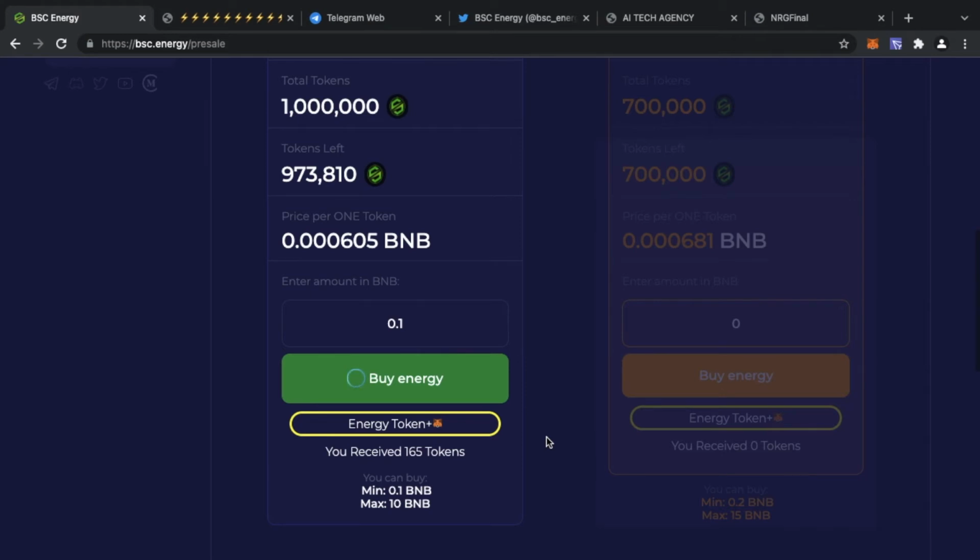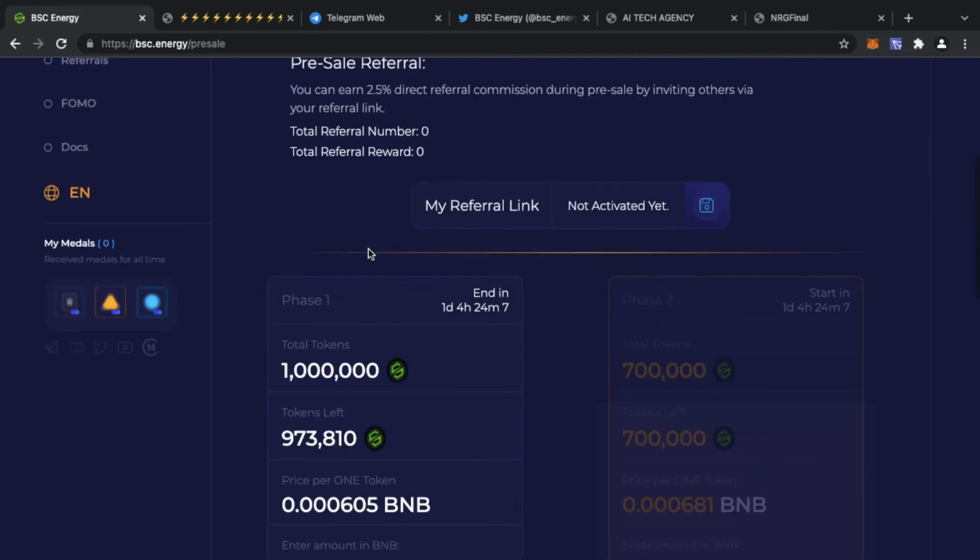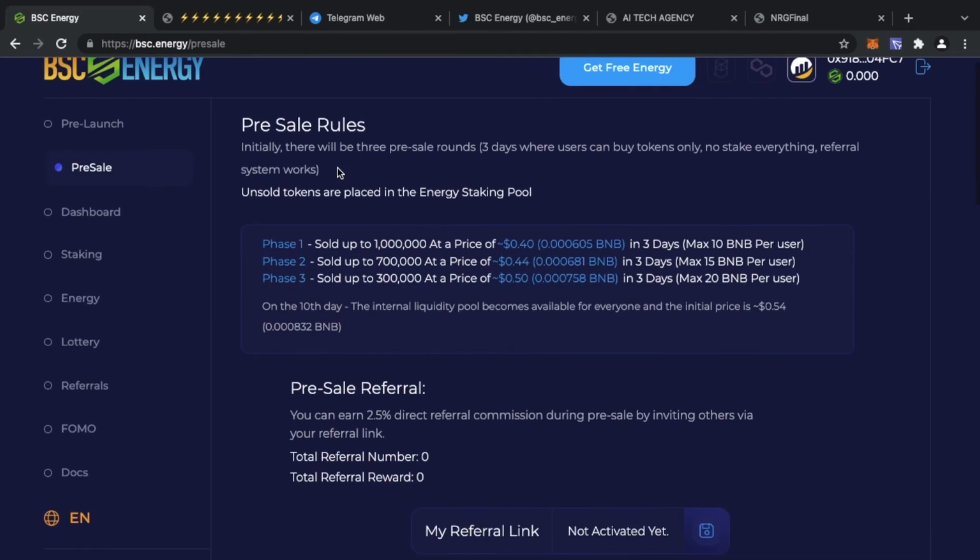You will see it'll take a couple of seconds, and it's not going to be too expensive to transact on the Binance Smart Chain, as we all know. But you'll see that the price per token at the moment is 0.000605 BNB. And then obviously on launch, it's going to be 0.000832 BNB. So you can see just from there that getting into the pre-sale makes sense. You're getting something at a lower price. And it's a token that has a different number of utilities.